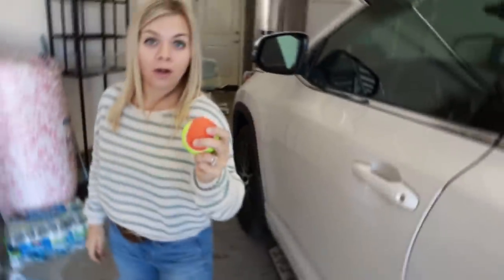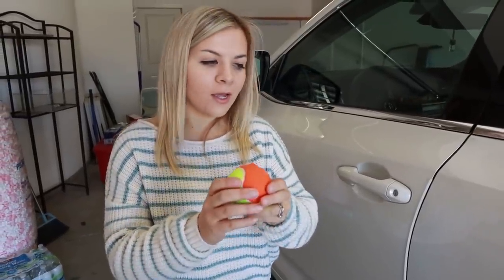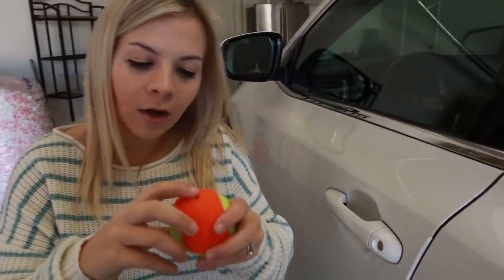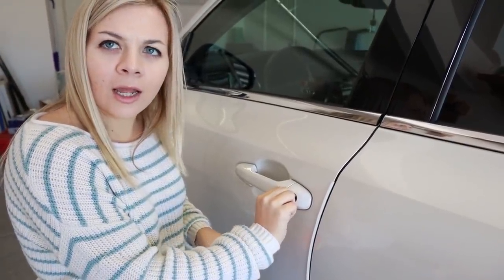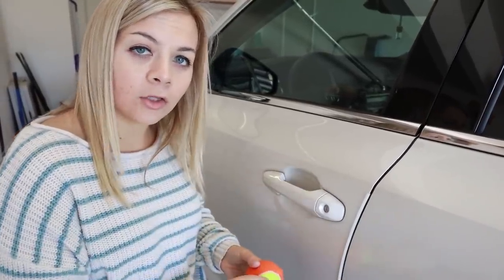Let's go. All right, TikTok life hack number one. All you need is a tennis ball and a locked car. If your car is locked, like my keys are locked in the car, but my keys are right there, just in case it doesn't work, I don't want my keys locked in the car. What you do is, with this hole in the tennis ball, you... Let me see the hole? Yes, Carlos drilled this perfect hole right there. Is it like a pressure thing? Suction it. When you suction this area right here, it's supposed to unlock the doors.